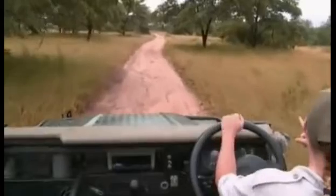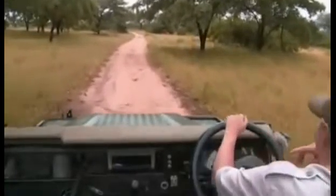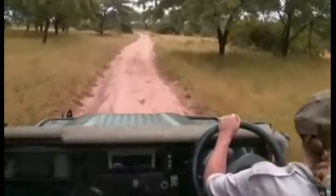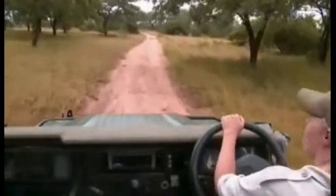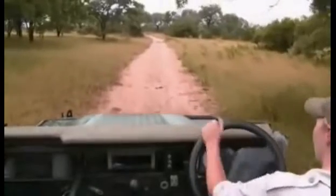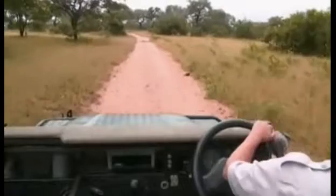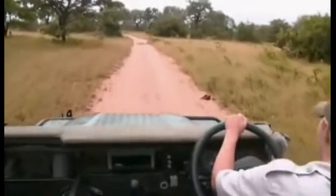Just checking on the bush paper. And that is the good thing about the rain, it resets the paper so it's all nice and fresh, so if we do have any tracks there's no doubt that they're in the last half an hour, or from the last half an hour.